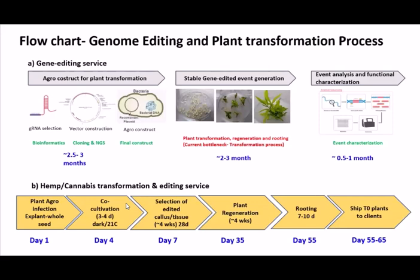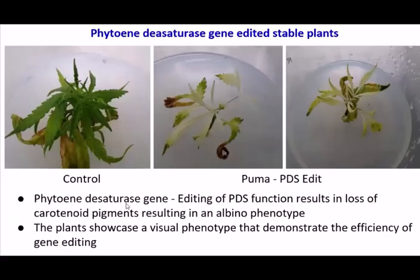So as you can see, it's a process which takes around 55 to 65 days, right? But at the end of the 65th day, if there is a client who had given us a plant, we can ship him an edited plant. So what are some things which we did? Proof of concept studies, right? These are some things which are not commercially important, but can we show something that we edited, right?